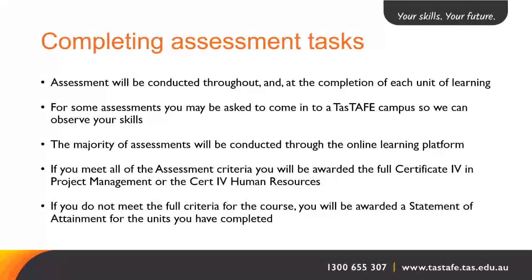Now, completing assessment tasks. Assessments will be conducted throughout and at the completion of each unit of learning. For some assessments, you will be asked to come into TAFE campus so that we can observe your skills, or we could do this via Teams as well. The majority of assessments will be conducted through the online learning platform.